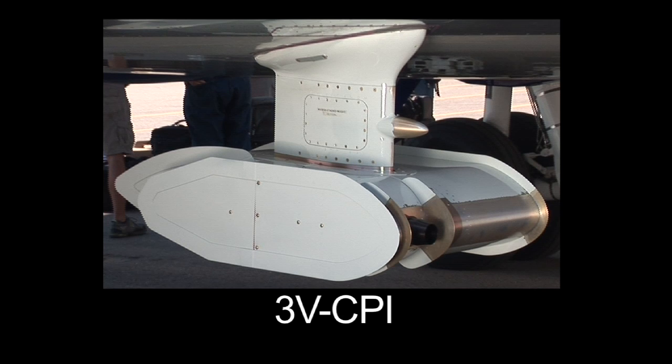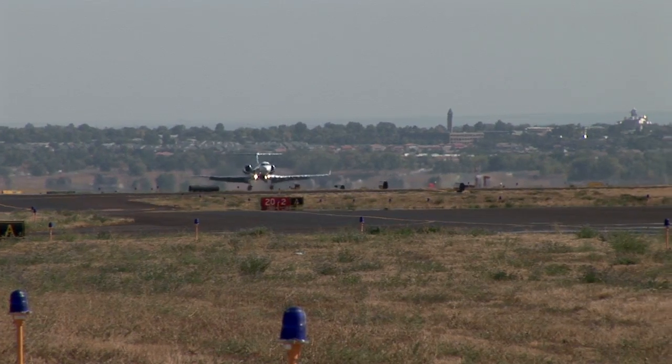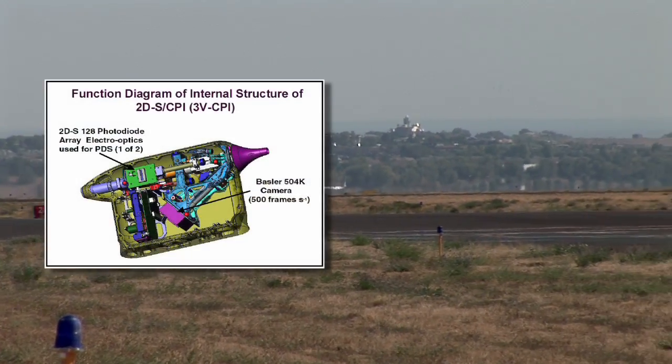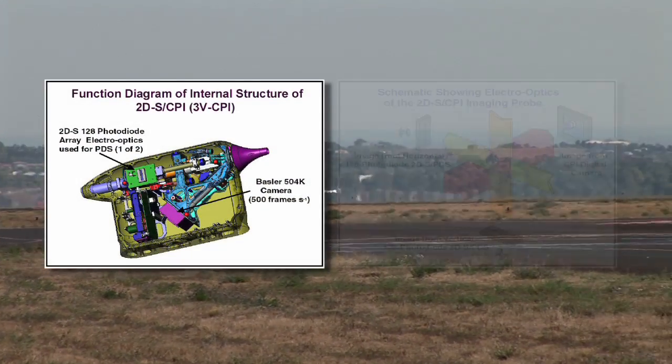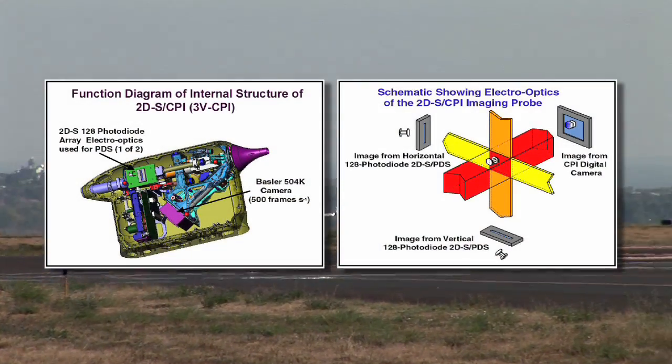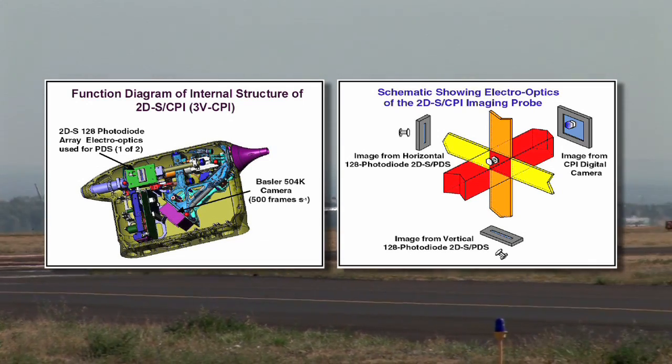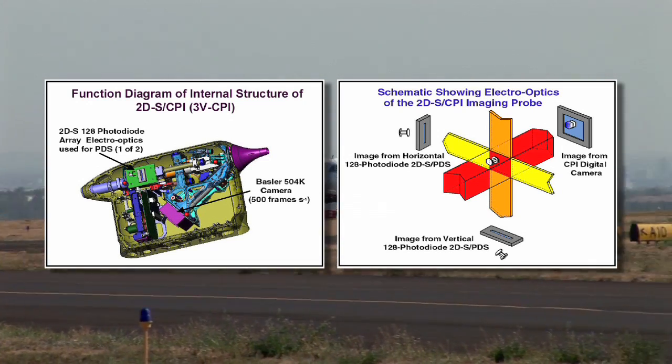The SPEC 3V CPI combines the CPI and 2DS into one cloud particle probe installed on the NCAR G5. The 2DS doubles as the CPI particle detection system and enables the CPI to make quantitative size distributions of both water drops and ice particles in mixed-phase clouds.